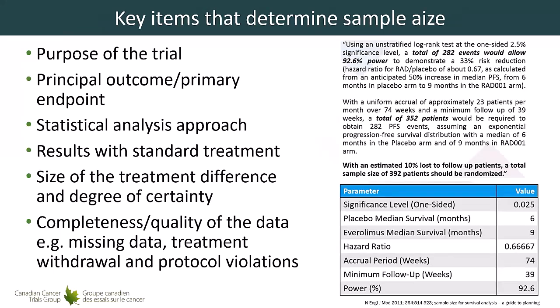Now, the key determinants of the size of a trial, which obviously lends itself to increased complexity and increased duration, relate to what is the primary endpoint, what is the disease setting, what's the statistical analysis approach, what are the results with standard treatment, what's the size of the treatment difference and the degree of certainty to be able to detect that difference built into the trial, and the completeness of the data collection, because missing data actually impacts the sample size required to show a treatment effect.